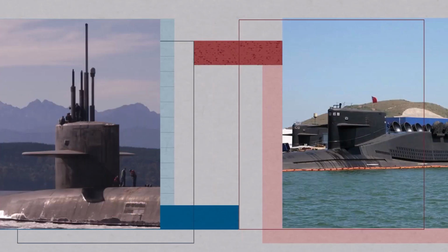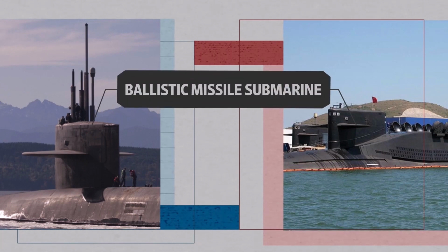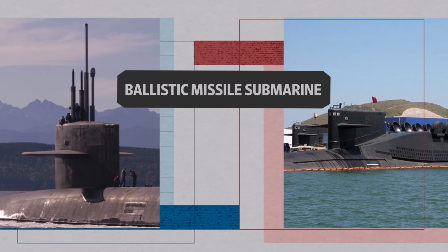These submarines serve the same purpose. They're a sort of insurance policy in the event of a nuclear attack. But to do its job, each of these submarines has to do one thing really well: hide.